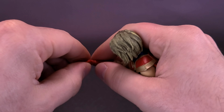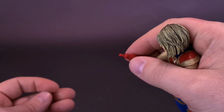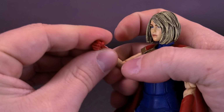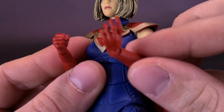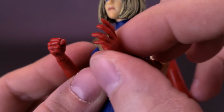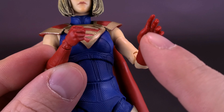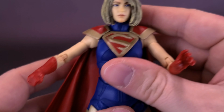To change the hands out, all you do is wiggle this off, remove it from the post, find the appropriate hand, and just plug it back onto the post. And again, when you look at the two, it's more because of the optical illusion of having the fingers extended like this. But does this hand not look a little too small to be this hand closed shut? I don't know. Anyways, we'll keep this in place right now.